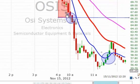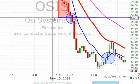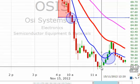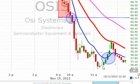My entry point would have been this area over here. I would have waited for the candle to confirm the break of the moving average, or the opening range, and close below the opening range, which is this area over here. As you can see, the price found a little bit of support over here and created a doji. Once you see 2 or 3 candles against you, you can either scale out of your trade, maybe close half of your trade, put some profit in the bank, or you could close out completely, depending on what your exit strategy is.